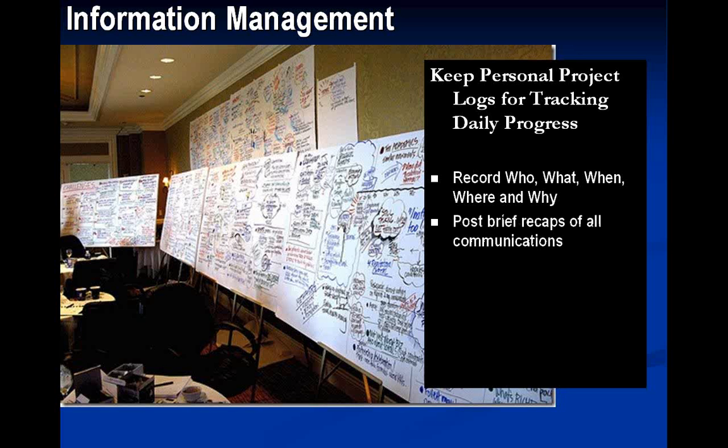Posting recaps. This requires discipline and practice to update the log after every communication. It is helpful to have all this information in one place. You will be able to impress a colleague by telling them the date and time of what they said 2 weeks ago regarding a particular task. It will increase their confidence in your leadership.